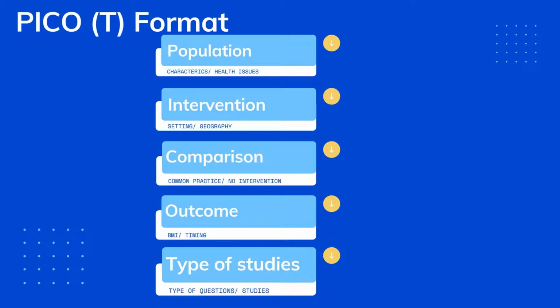O is for outcome. What outcome do you seek? Less symptoms, no symptoms, full health, and so forth. T can be type of study or time. What is the time frame? This element is not always included.